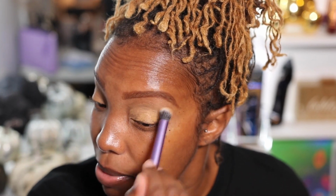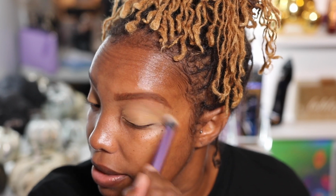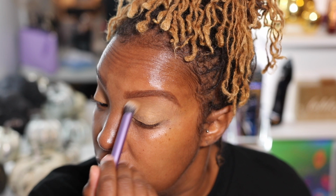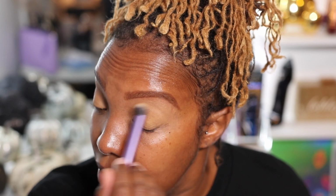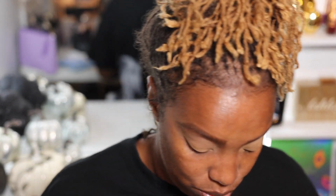So I don't know. Maybe it was just with that shadow. I was feeling it because I just used this primer with my Cliona palette, the Paleo, and it was fine. But it just gave like bruised on me. So I'm just going back in with that same shadow now. Same brush. Something's in my eye.